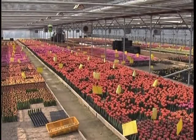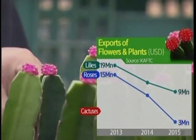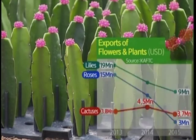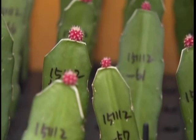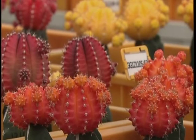Exports of other flowers and plants, mainly to Japan, have recently dropped by more than half. In contrast, shipments of grafted cactuses are rising consistently. High-quality grafted cactuses targeting a niche market have become a newly profitable category of plant exports. The normal cactus is a foreign species of plant imported to Korea.